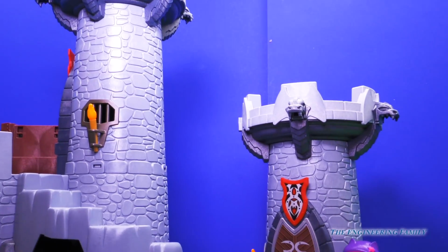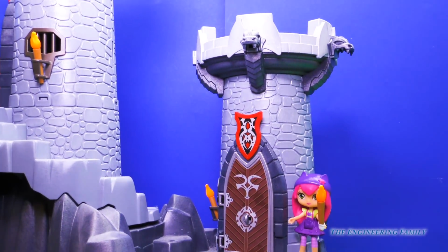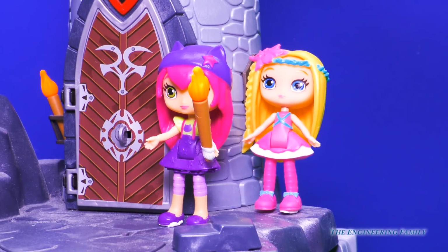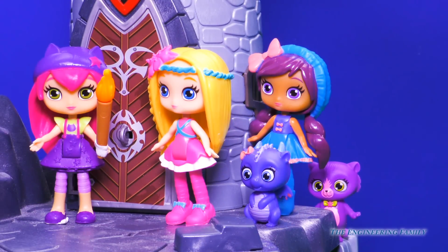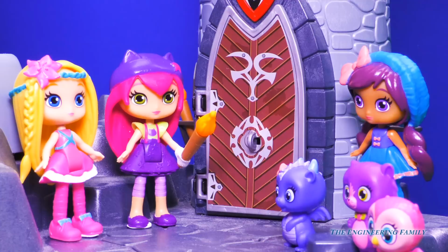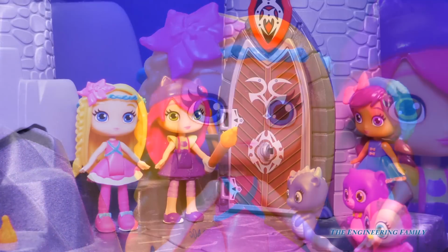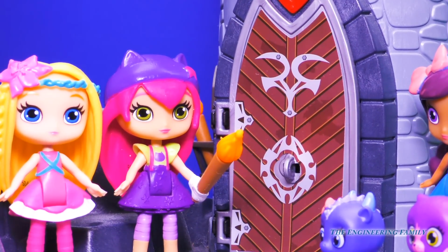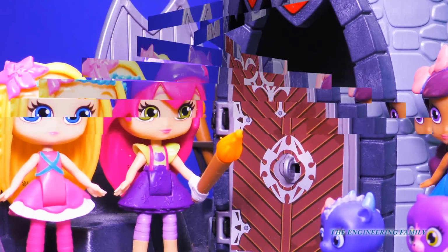Okay, and here we are. Our first creepy door to check out. What do you say, girls? Yep, it's definitely spooky. Okay, we're all here. Are we ready? Nope. Okay, well, it doesn't matter because here we go. Alrighty. One, two, three.